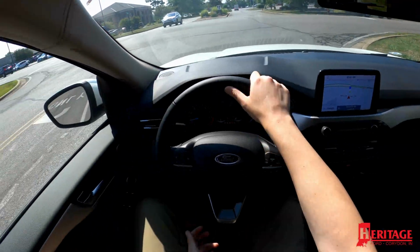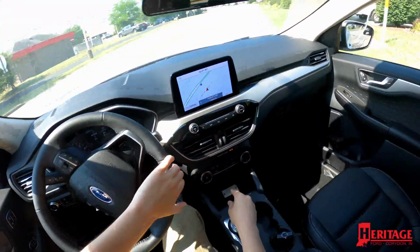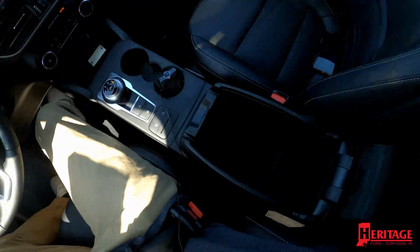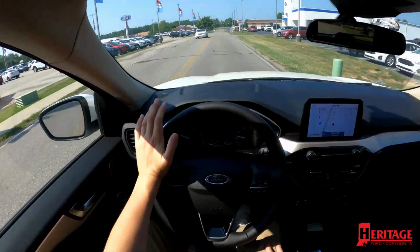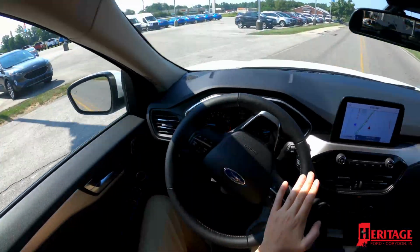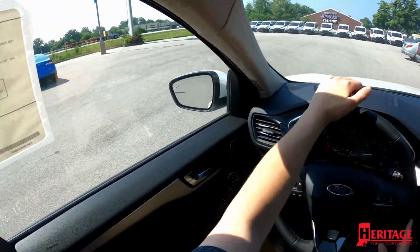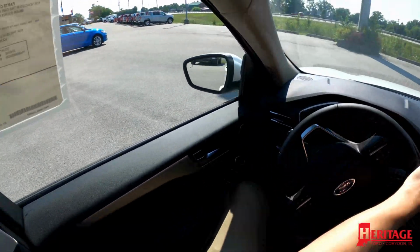If you know how to use your iPhone or Android smartphone, all you have to do is plug it in. It's not wireless, so plug your charging cord in down here, or in there, and you have that connectivity. And it's very, very nice. I thoroughly enjoy having it. We're actually back at the dealership here. I think I covered some good points, and I hope you learned something from this video.